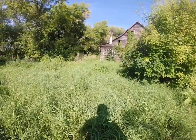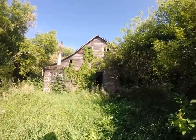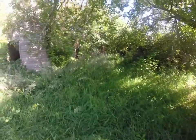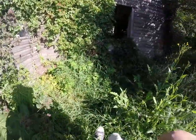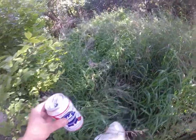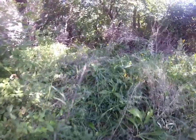But this is the old family house here. Vines growing up it. I'll take you guys inside. It's very overgrown here. I think I'm gonna go around. I'm gonna get these little puff balls all stuck to my clothes.